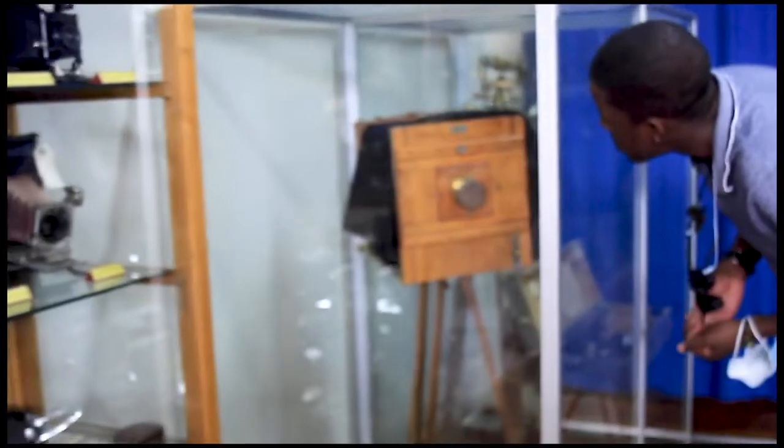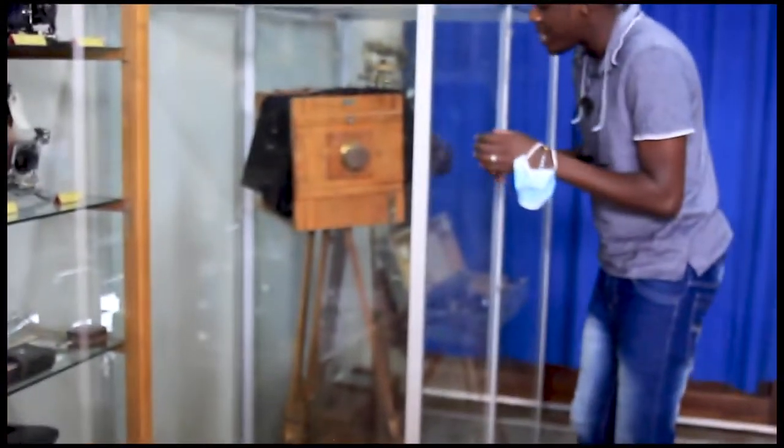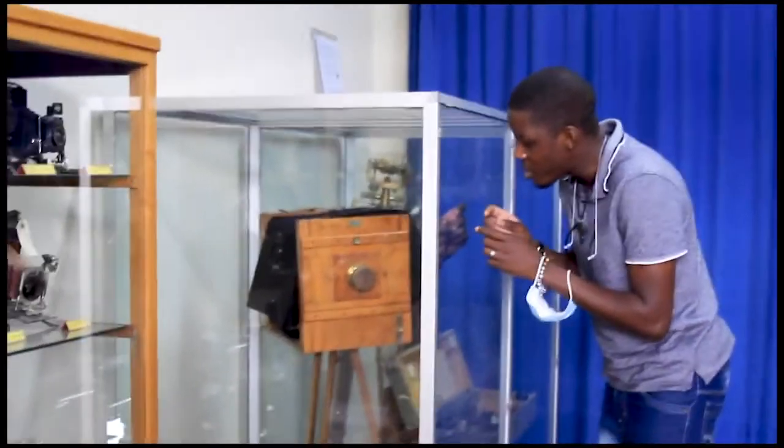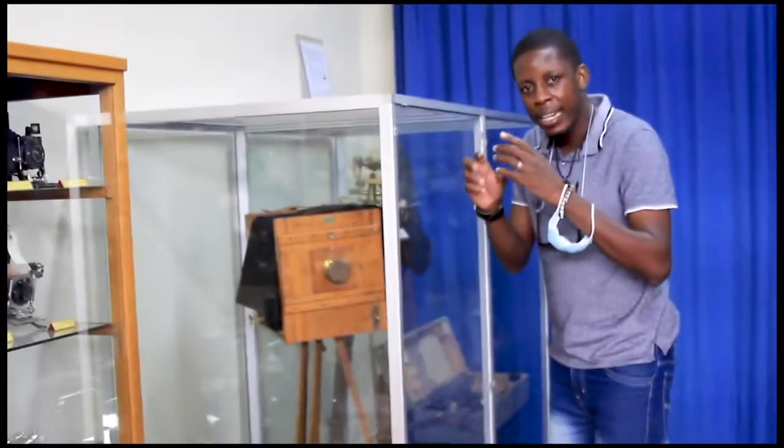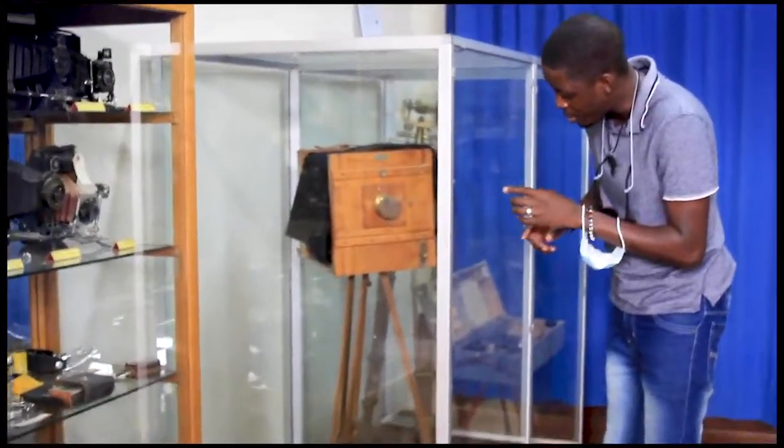Now, let me take you to the most authentic. These ones I remember from movies. The way they would put the focus on, you know, like my camera has a manual thing. Here it's like a little metal thing that you put.